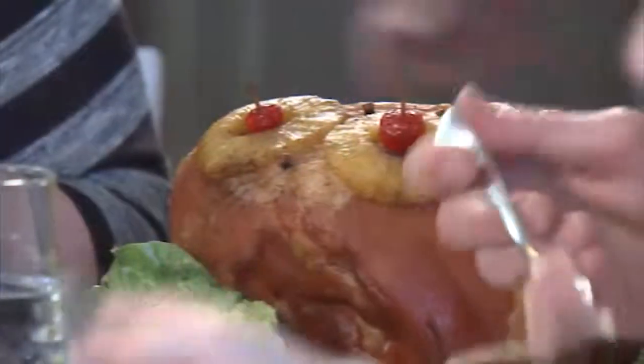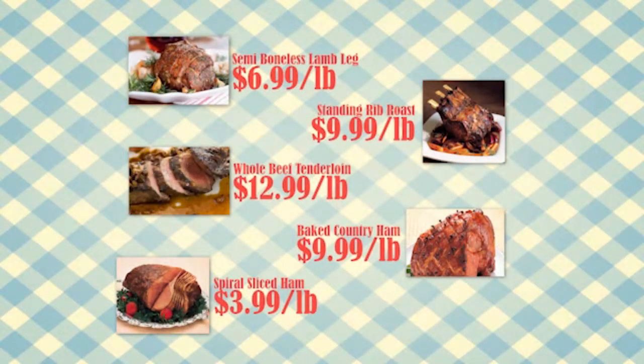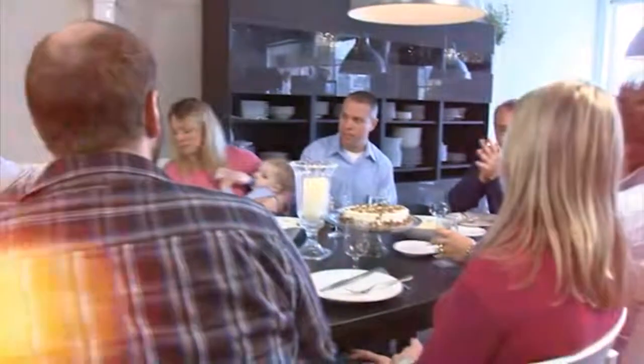This Easter, let your family know where the food comes from. Critchfield Meats, family owned and operated since 1969. The meats are fresh and hand cut. The side items are made from scratch. Here's what you can expect from us for your family dinner: a semi-boneless leg of lamb, standing rib roast, beef tenderloin, country ham, or spiral cut ham, and so much more to choose from. Make your Easter dinner one your family's going to remember for years to come. You're going to notice the difference in the taste and the tenderness, I guarantee it.